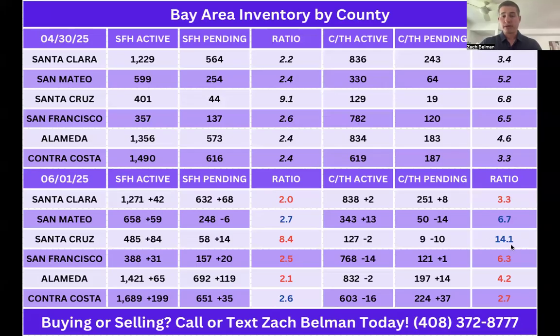If you're a property owner considering selling your condo in Santa Cruz County, if you can wait, I would recommend waiting because otherwise you're going to expect very long days on market. We're talking months. You're probably going to have to list it for much lower than what you think it's worth. And you most likely are not going to have multiple offers if you're lucky enough to even get an offer. So just keep that information in mind if you're a property owner in Santa Cruz County.